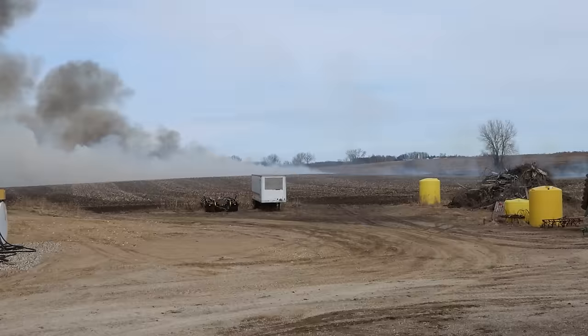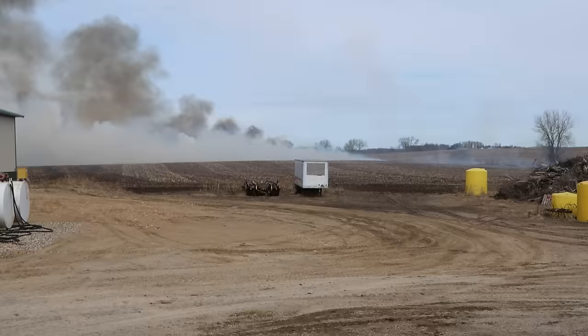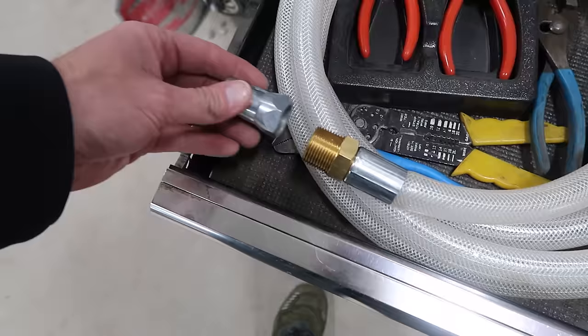Seems like there's some smoke out there now. That fire must have got moving pretty good. I'm glad we backburned. Just kidding.